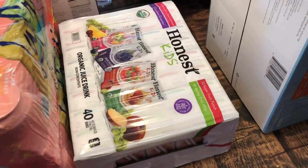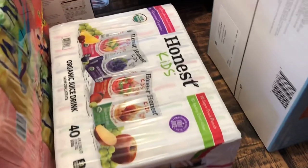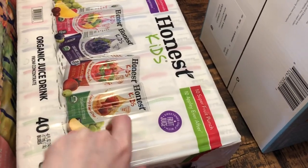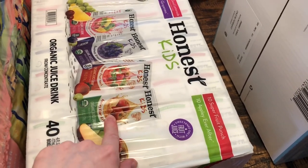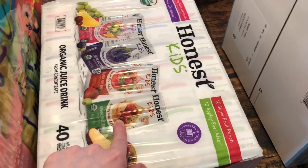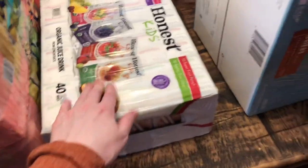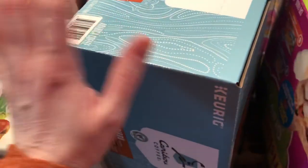And I was going to get Yoo-hoos because I think I was craving them, and my husband talked me out of it. And we got these Honest Kids, which my eldest daughter gives to her daughter because she's a super good mom. And she gives her baby healthy stuff. So I'm learning some stuff from her as well about being a mommy, even though I'm a mom of five. You can always learn more.